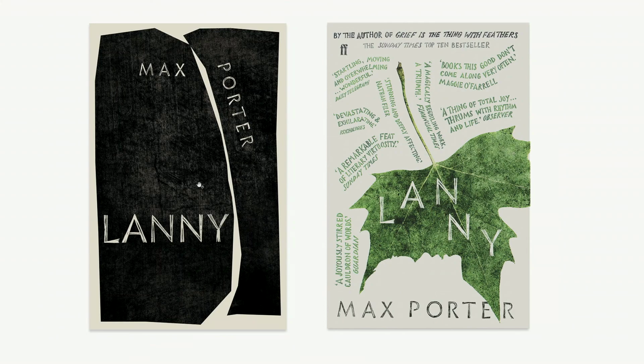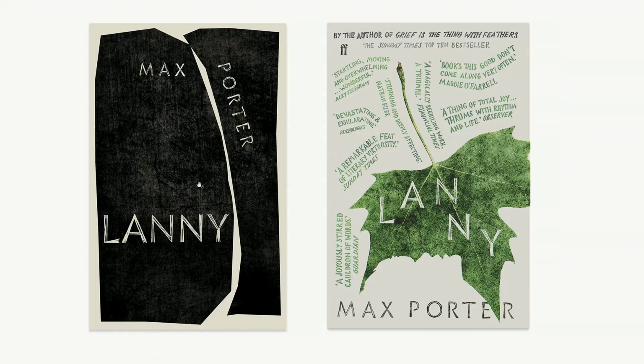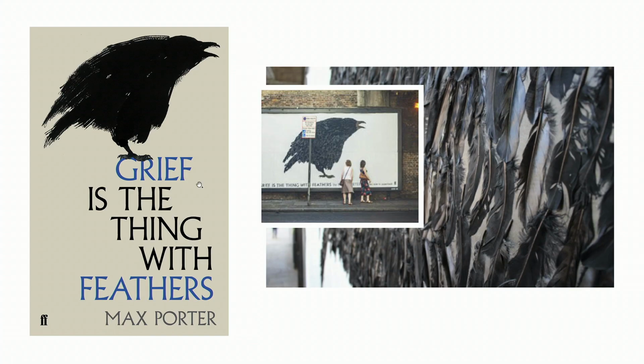And this tradition of type and image, this celebration of typographic integrity, is what continues to define the output of the department today, taking Volpe's tradition of craft and turning it into something altogether new and contemporary for a whole new generation of authors, as we have here with Max Porter. And we often find that it's the simplest of designs that spark ideas for risk-taking marketing assets, like this billboard made with real feathers created to promote the book.